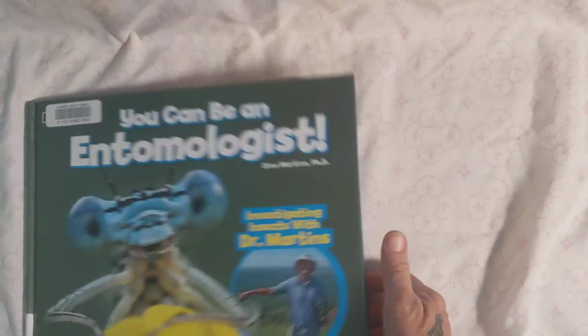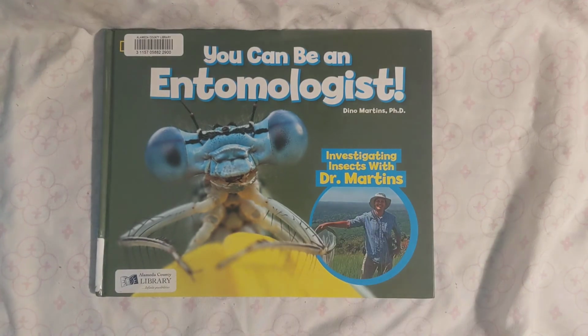So how many different kinds of bugs do you think there are? How many are in your yard? How many are in the whole world? What can you discover? Are you going to be an entomologist?